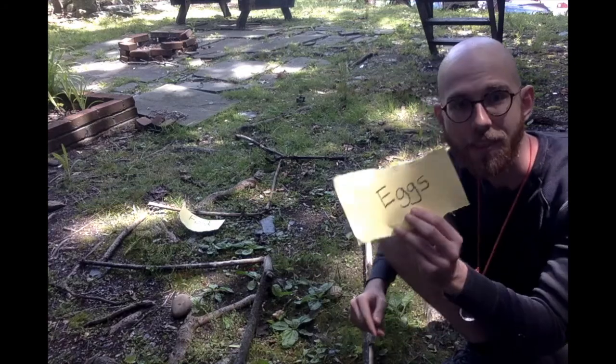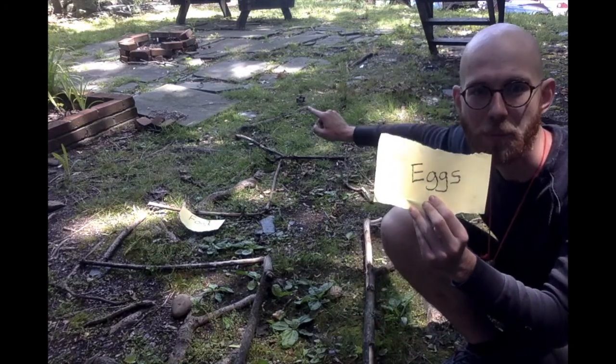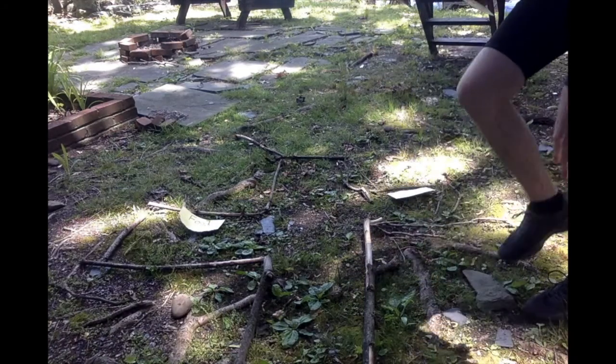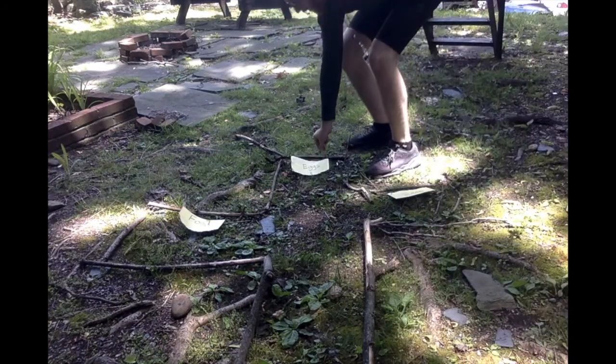And finally, this sign here says eggs. So I'm going to put that in the room up top, which we said would be the room for the eggs. There we go.